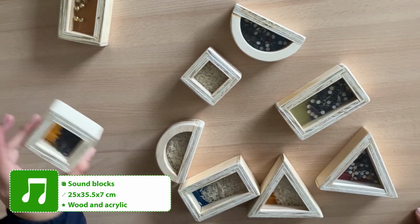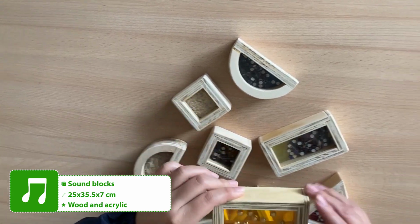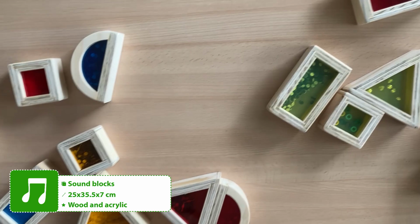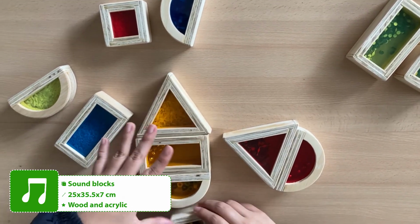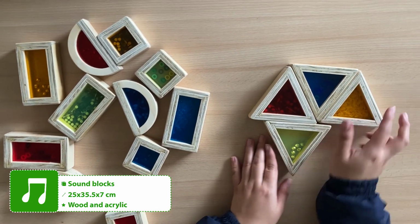Also, the sound blocks can be used to learn about shapes and colors. It's a good tool to stimulate the auditory sense, to classify by shape, sound and color, and to develop skills in manipulating objects.